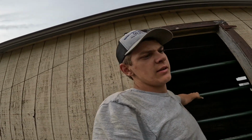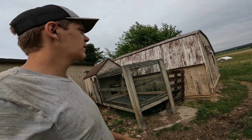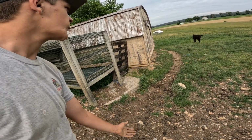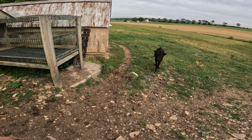I had him trained that when I yell that, which means come calf in Pennsylvania Dutch, he'd come when I give him milk. Come, Hamlet! Here he comes. Hi, buddy.